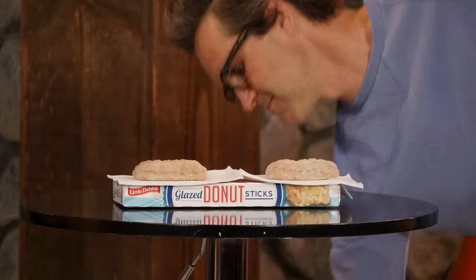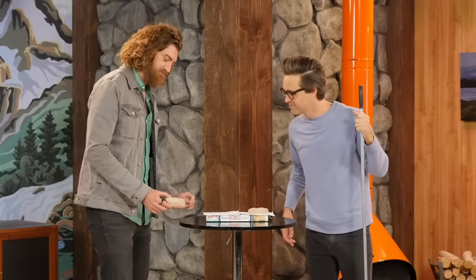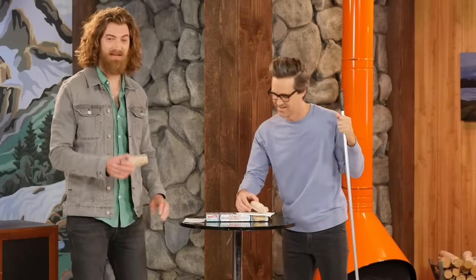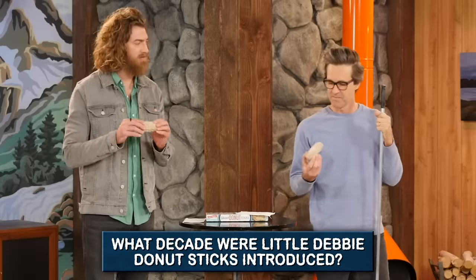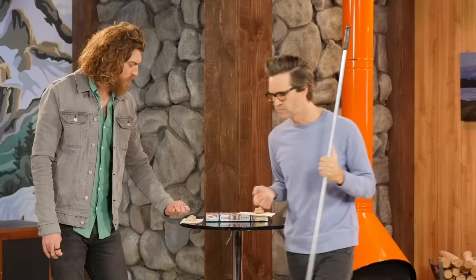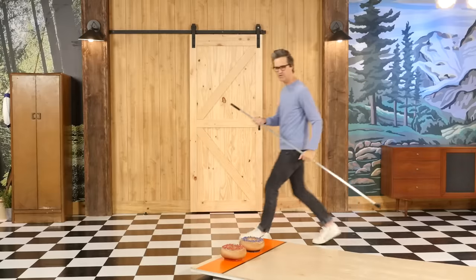This is a donut? What? From Little Debbie. My mama used to have these. Now, you're a Little Debbie man. Did you have these? I never had a donut stick. Because you thought they were too dry? They're really good to dip in milk. Which brings us to the exercise that we're performing today. I'm winning, which means I go first. I never knew these existed.